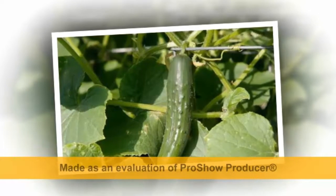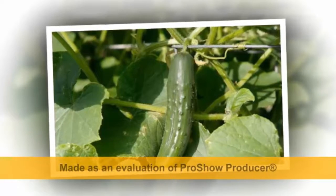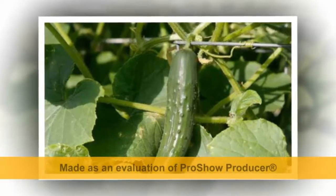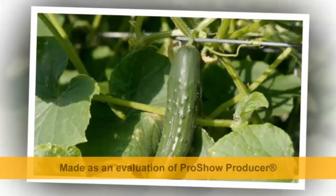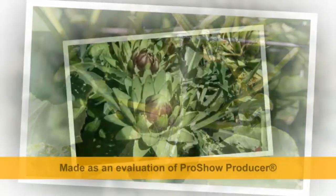5. Cucumbers. You might have thought that cucumbers grew in the ground. It's easy to think that since they look like a lot of other root vegetables. But the truth is that they actually grow hanging from plants. Who knew?